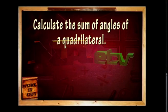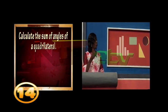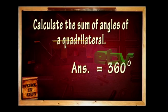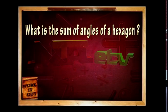Question 1. Calculate the sum of angles of a quadrilateral. The sum of angles in a quadrilateral. Tell me, what is it? 360 degrees. That's correct. 360 degrees. Contestant B. Number 3. What is the sum of angles of a hexagon?